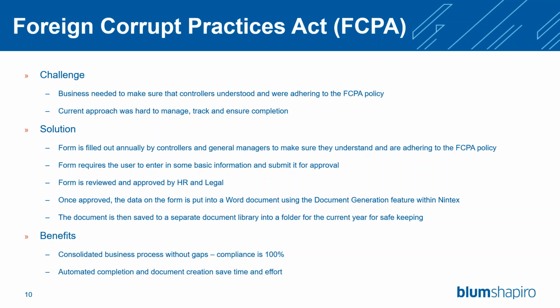So our solution was to use the Nintex platform, which is the workflow platform that we've been using for, as I mentioned, the last 5-6 years. And we created a form that was filled out annually by the controllers and the general managers that outlined what the FCPA policy was and ensured that they understood it. They had to enter some basic information into it so we could track it. And then it was submitted for approval.